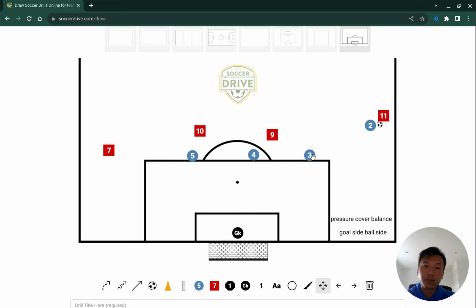So often I have this conversation with my player. A common mistake is number 5, our left back will say, hey, I have my individual mark here. You see that? So the right winger, then I must go here. No. So the job of you is to be balanced between 7 and 10. And in this case, 7 is not a threat. There's no danger there.